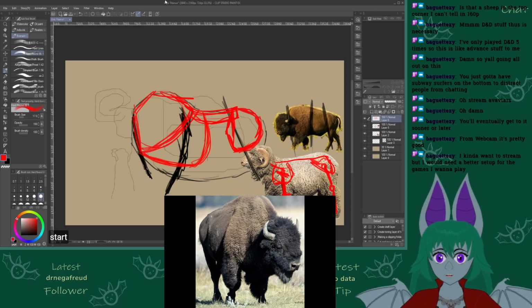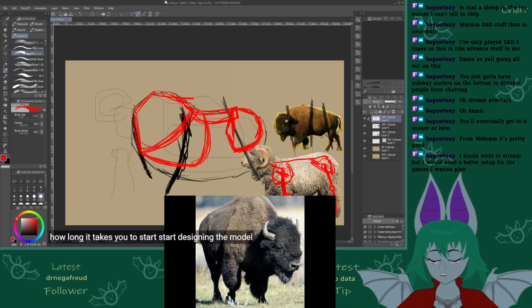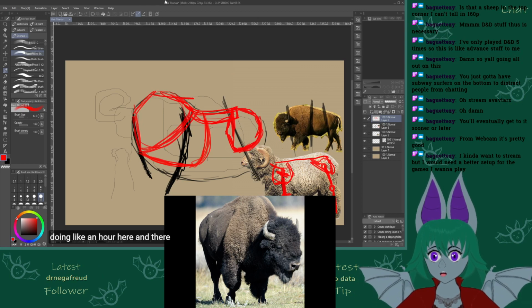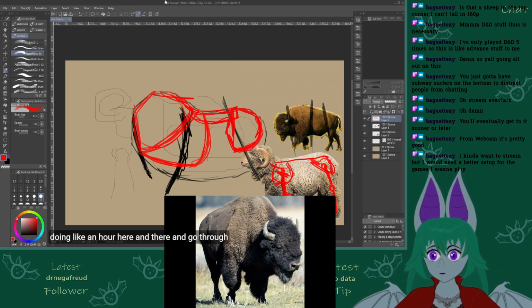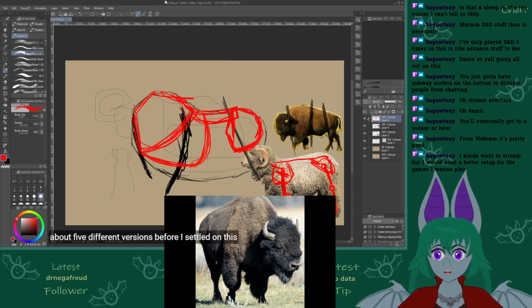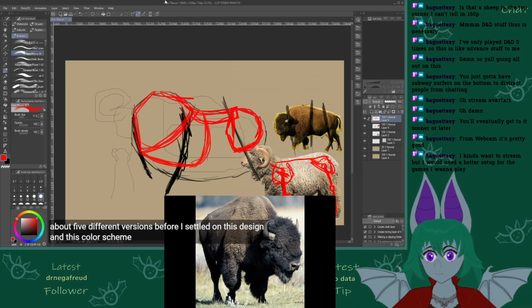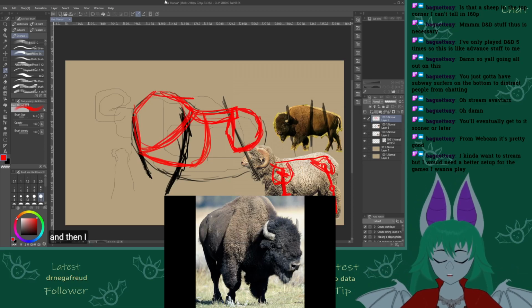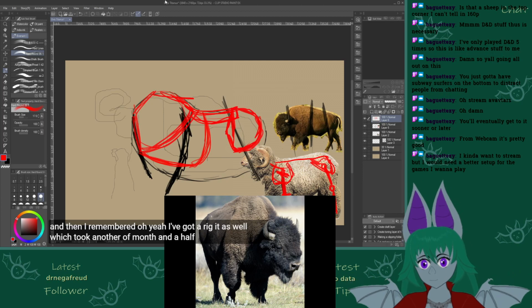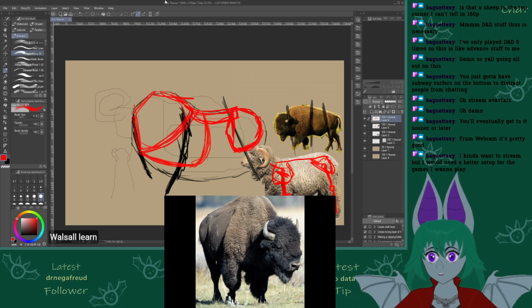Started designing the model, which took about 5 months of doing an hour here and there and going through about 5 different versions before I settled on this design and this color scheme. And then I remembered, oh yeah, I've got to rig it as well, which took another month and a half, whilst also learning how to rig at the same time.